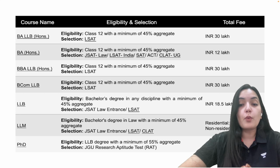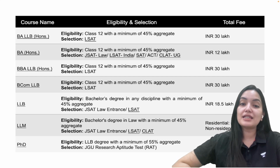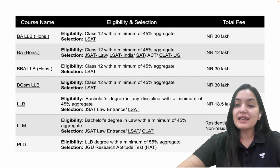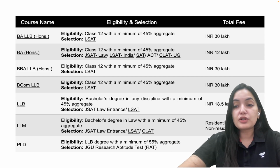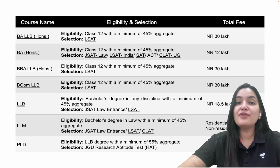Now, LLM is a 1-year course, and for that you need to have the eligibility of a bachelor's degree in law with a minimum of 45% aggregate. Selection criteria will be JSAT law entrance, LSAT, or through CLAT as well. So residential, it's going to cost you 6.76 lakh, that is if you're going to take the option of hostel. Non-residential would be where you are not taking the hostel, it would cost you 4 lakhs.